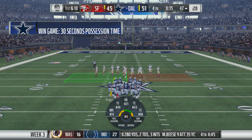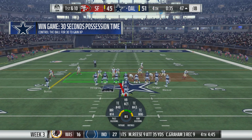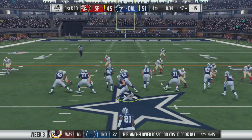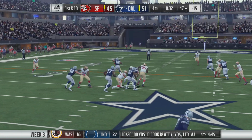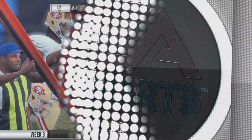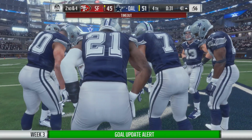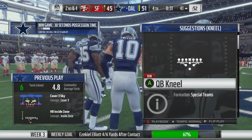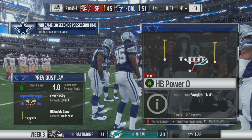Here's the Dallas offense now, heading back out onto the field. Double tight, guys, double tight. All right, here we go. Boom! Elliott. And he's going to fight his way forward here for a modest gain. And the 49ers going to take another timeout. That'll be their 2nd, so 1 more chance to stop the clock here, and we'll be back.